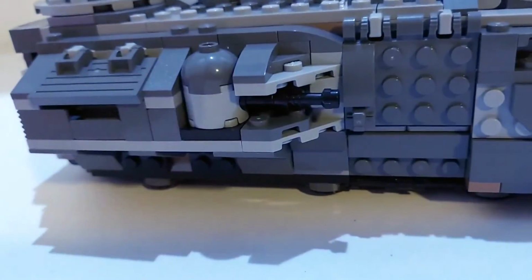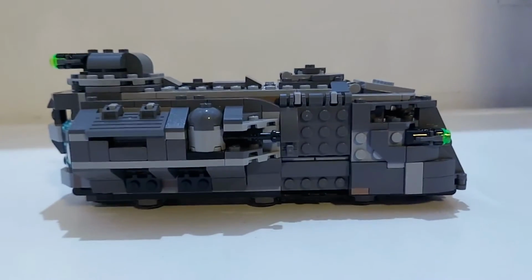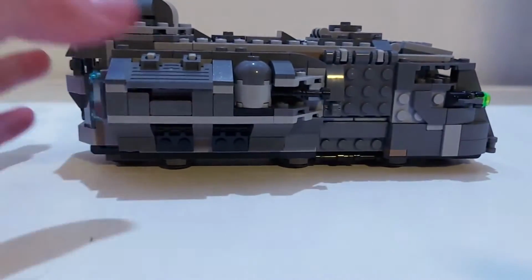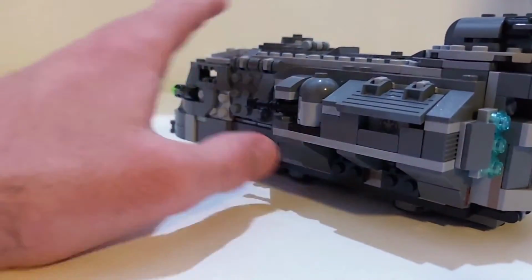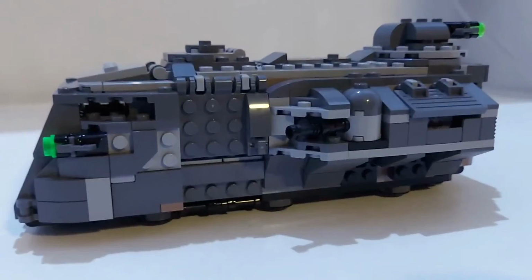I think it looks good. It has lots of different play features, lots of places to put stuff. And I just think it's overall a really good looking set, especially for like $40. This isn't a bad set. It's definitely one that I'd recommend picking up, and that's why I think it deserves a spot on the top 5 list at number 5.